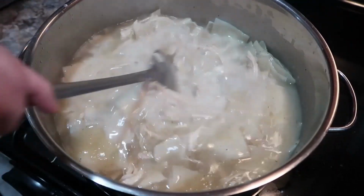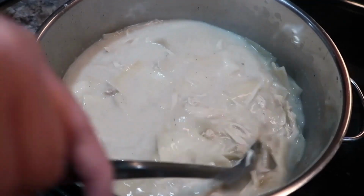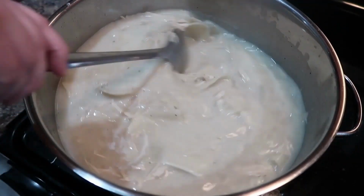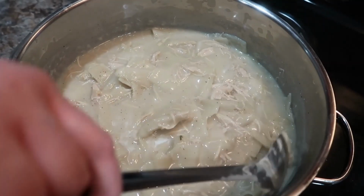So we just added that half and half like I mentioned earlier, and you're just going to let it cook for just a few more minutes and get warmed through and make sure everything gets all thickened a little bit there. And y'all, these were really, really good. You can see there they're creamy. It's just true comfort food.